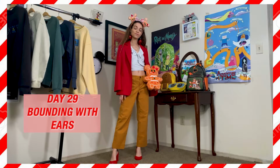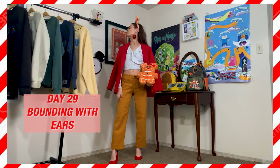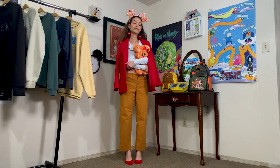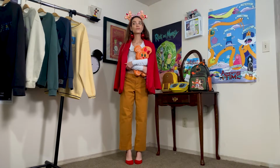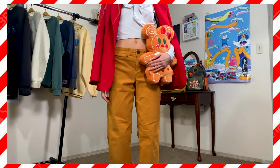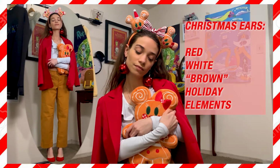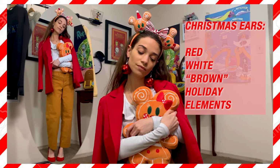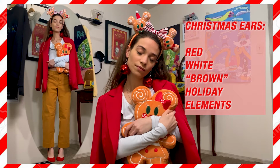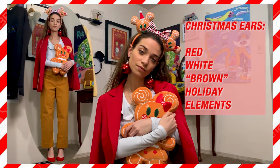Now, thanks again to Haley for giving me these ears to wear for this look. I did not own any pair of ears, but Haley does, so shout out to her for helping me out with this. We're doing a Christmas Disney inspired outfit. I have this gingerbread mini that I paired with the ears because they literally go hand in hand. I have some ornament earrings to add to the Christmas vibe and just added some same colors from the ears. Again, shocked of how this turned out.